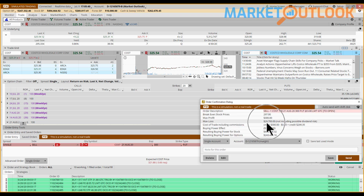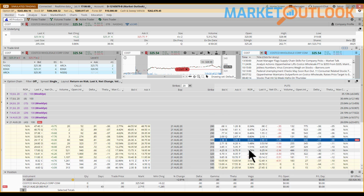Again, remember, you're going to spend about 30 grand out of your pocket if this stock were to collapse. So this is not for the smaller accounts out there, but for those of you that can take a little bit more risk and you think the setup is good enough, perhaps it's worthwhile to consider. So I'm going to go ahead and take my 300 bucks in to put my obligation out there at 300. We'll send that in and we'll see if we can get filled first thing in the morning.